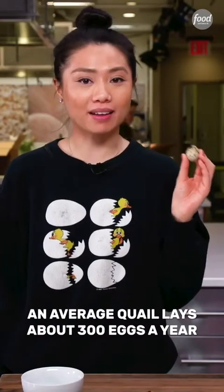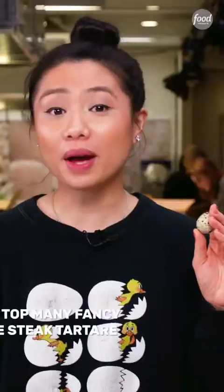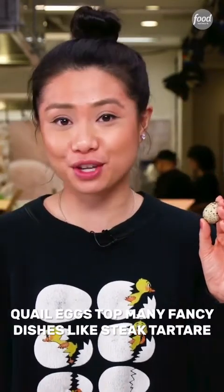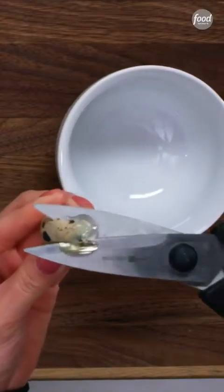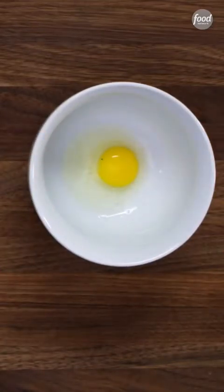An average quail lays about 300 of these eggs each year, so they're a little hard to find. Quail eggs top some of the fanciest foods, steak tartare and past hors d'oeuvres. Quail eggs are super delicate. You can just cut with scissors. Look how little. Ta-da! This is an emu egg.